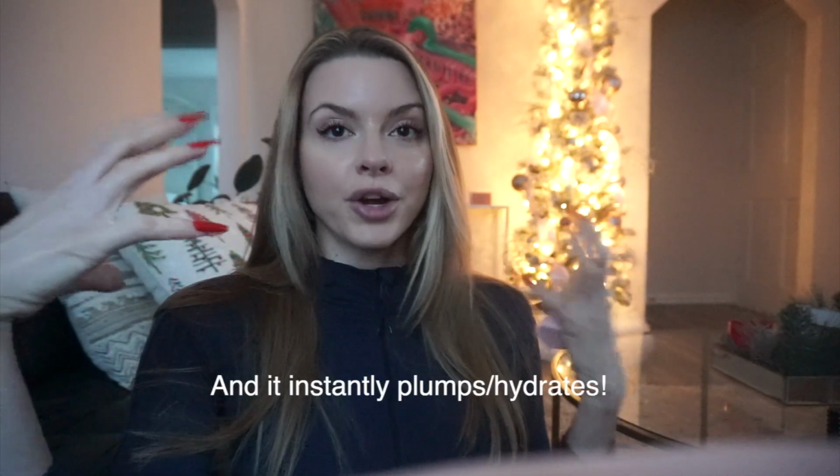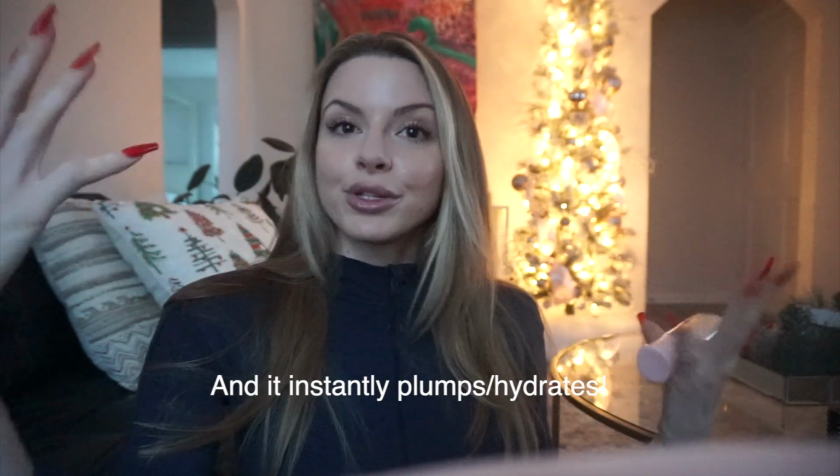This formula is gonna be really moisturizing. And it's one of the few face mists that I like using because it actually has a little bit of oil in it that will hold the water in your skin and make your skin really glowy and actually hydrated. So I absolutely adore this.